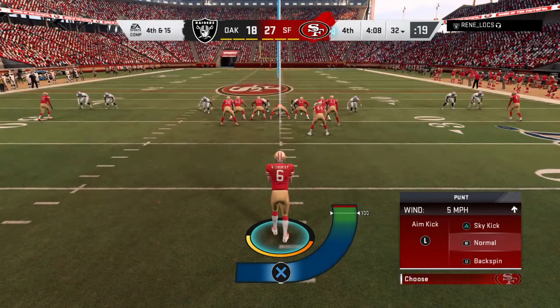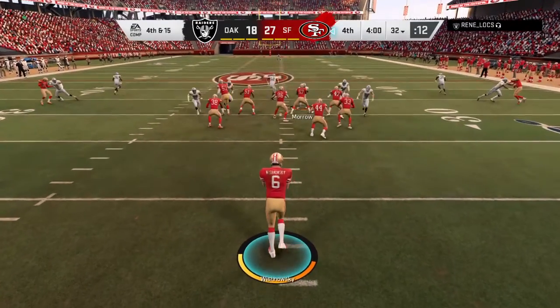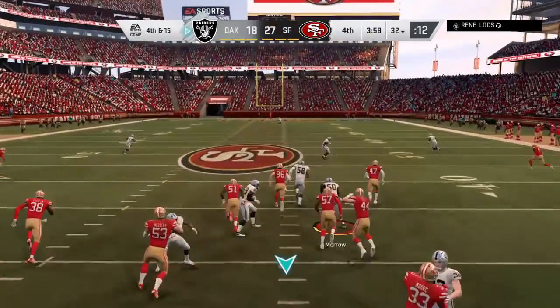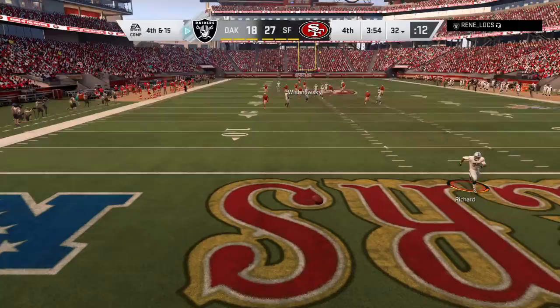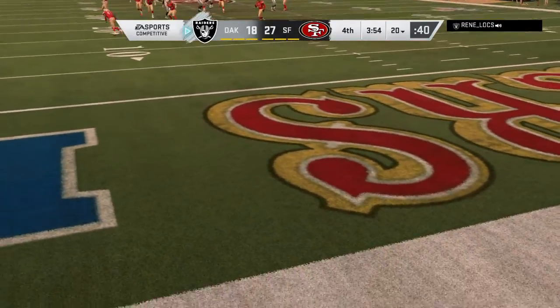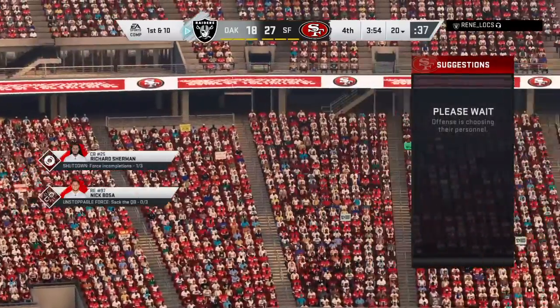Here comes the 49ers punter now. And surprisingly, this is the first punt of the game for either team. And he gets this away, and look at this. This is a good one. And this one hits at the 3 and then bounds into the end zone for a touchback.